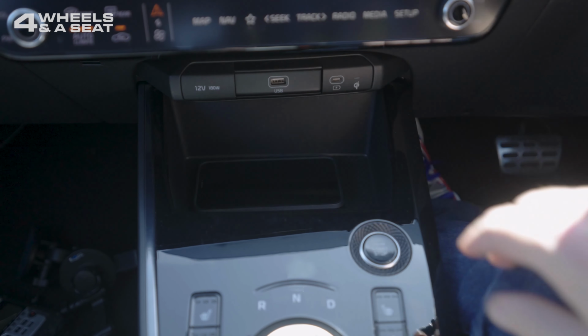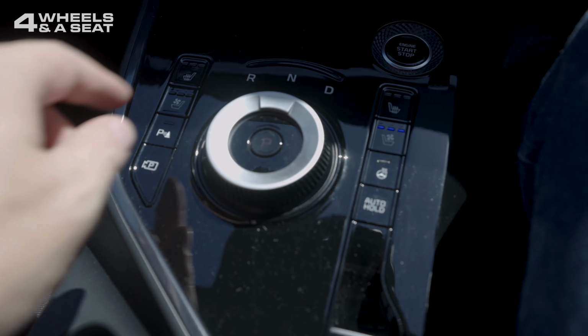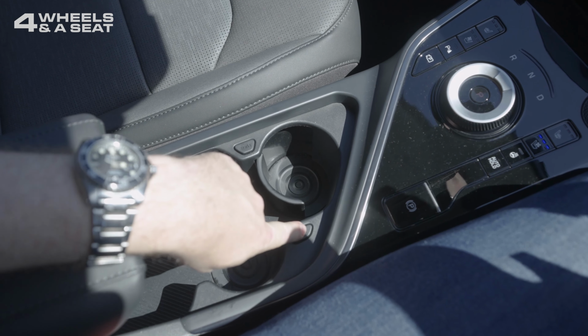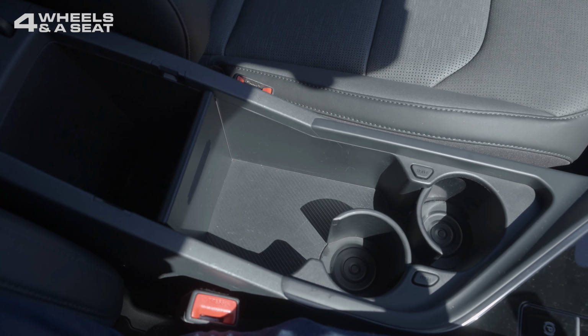Wireless phone charging, a big slab of piano black here with the rotary dial gear changer, seat heating and cooling controls, and a couple of cup holders with a nice little mechanical mechanism there, and a pretty small center console bin with a nice soft lid.